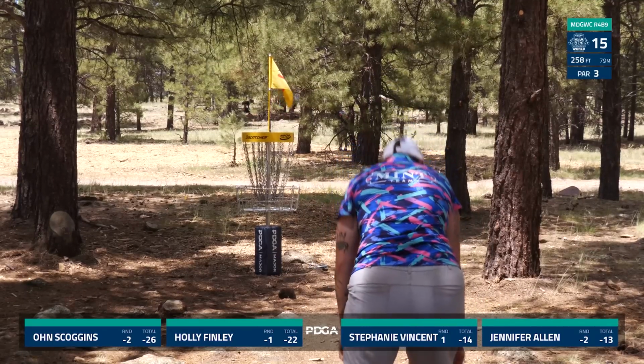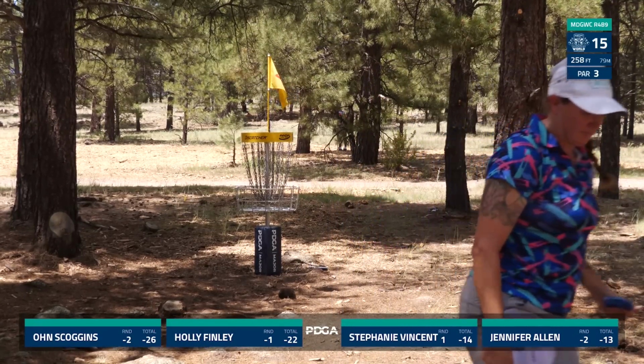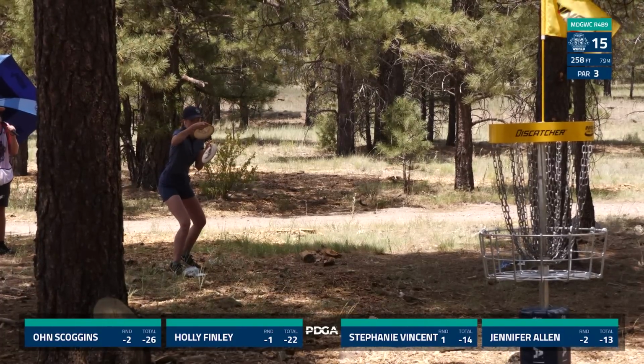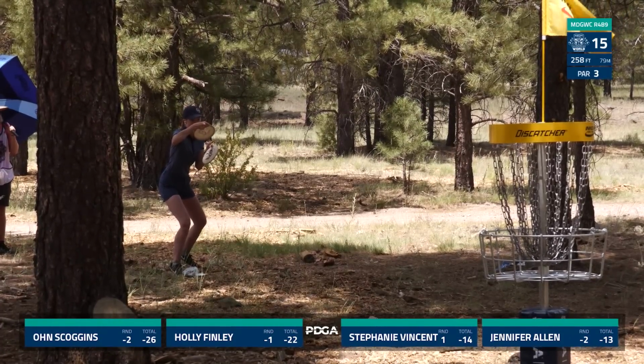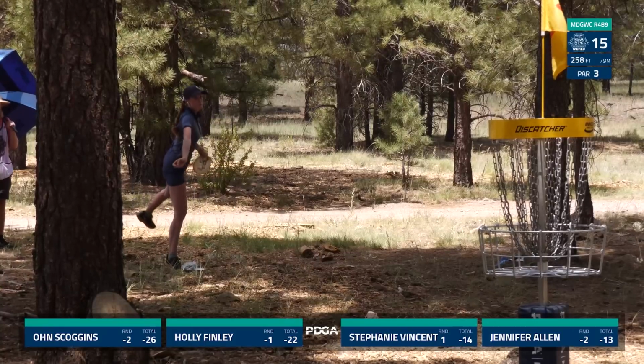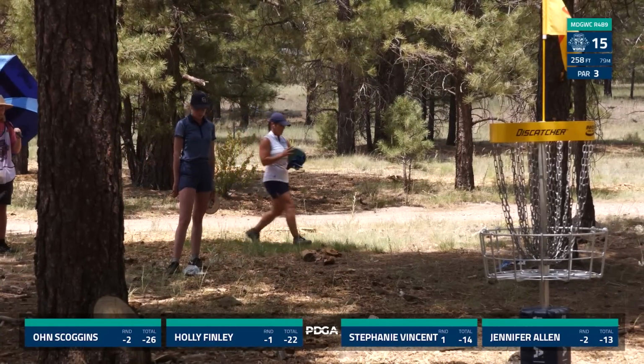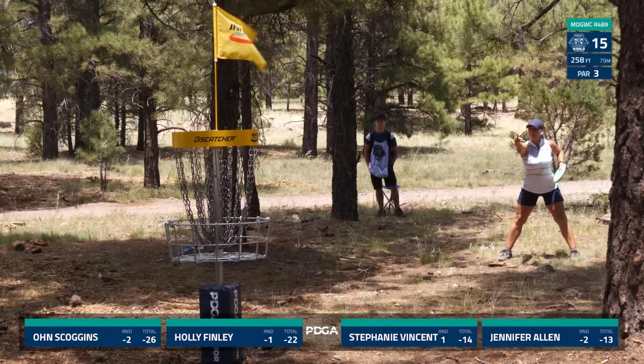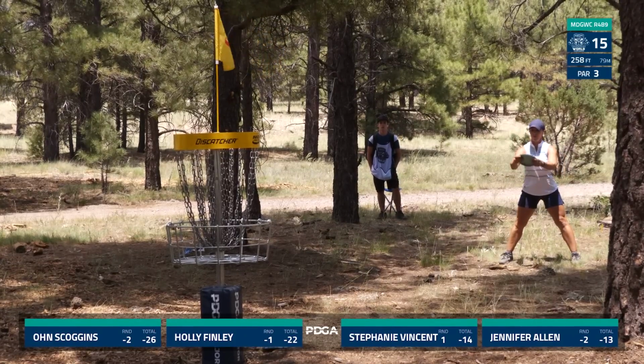Ooh, that should have been in. It bounced off the right side chain. Should have been in. The basket looks level. Fortunately, she'll have a drop-in par. And I'm looking at a birdie putt. Little misfire on the left side. So I'm probably about 20 feet as well.